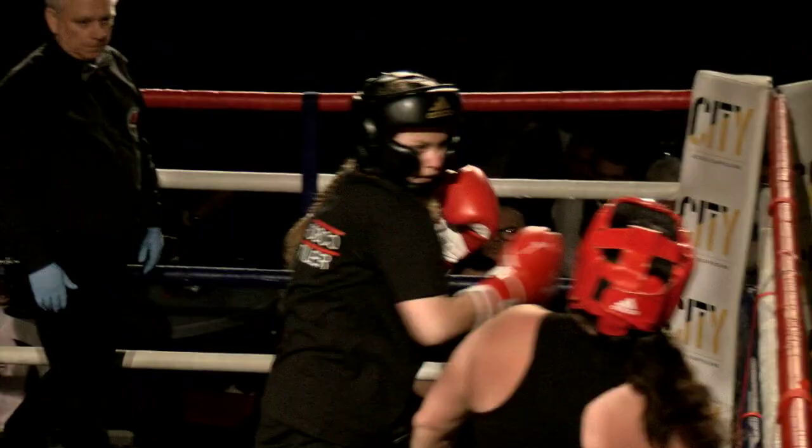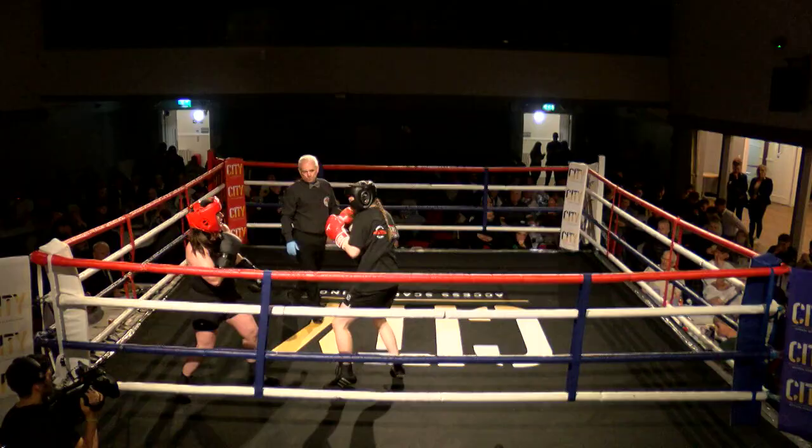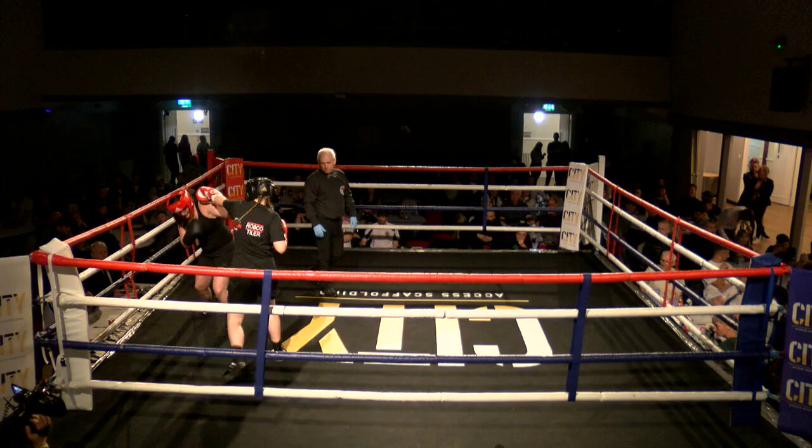Okay, still range finding at this stage. This is 3 2-minute rounds and it is an exhibition bout, so there will be no winner in this bout. Remember, proceeds of the bout, we're raising money for Kinnaird Thistle Annex.